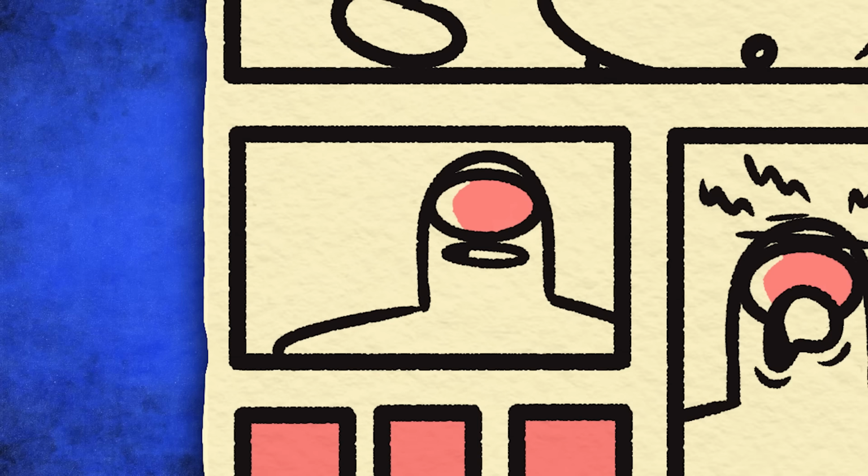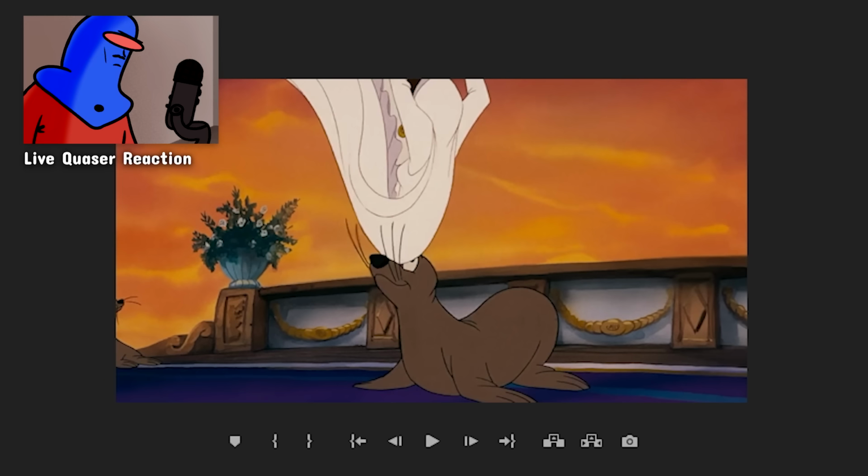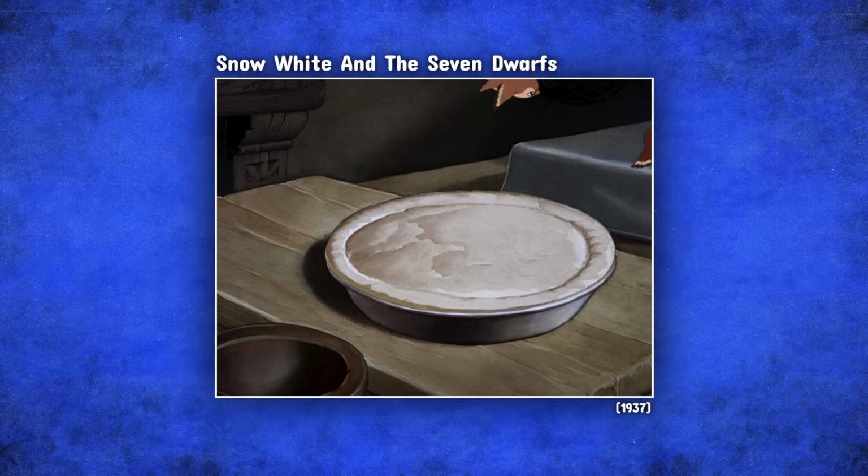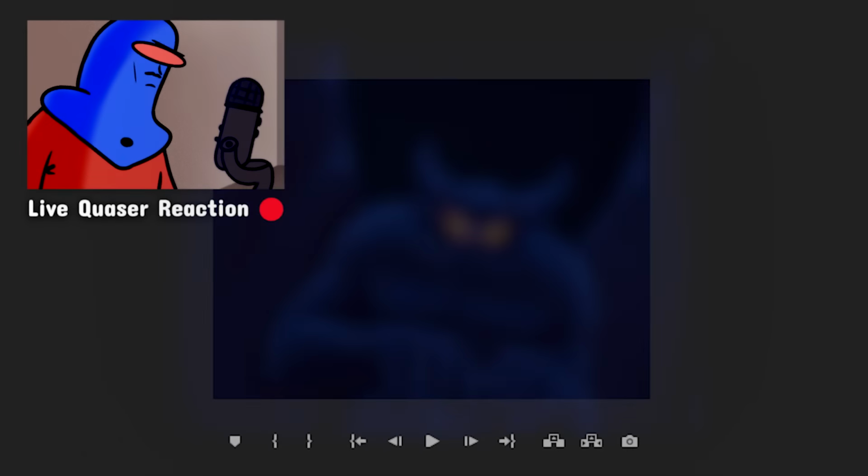I think this image makes me unreasonably mad. It sucks! I can't explain it, I just hate it. Next up we have Snow White, pie. Alright, Fantasia 1. Please be the demon, please be the demon, please be the demon. Oh.